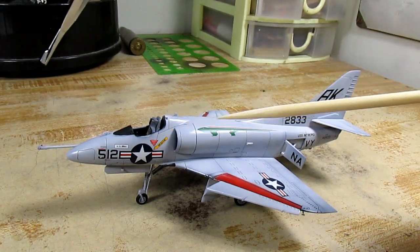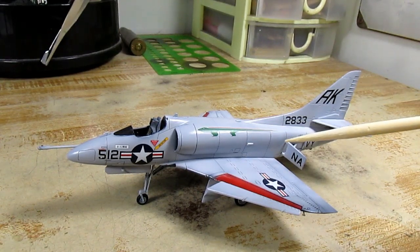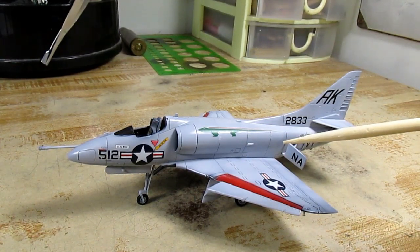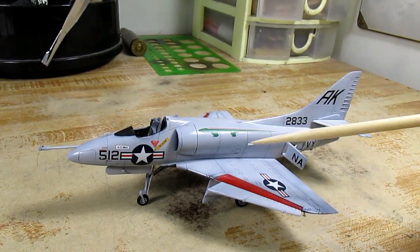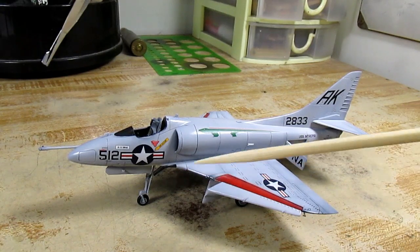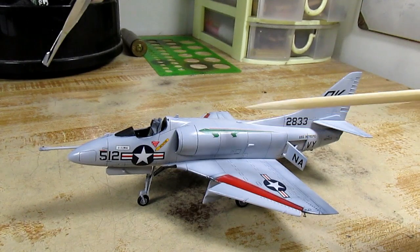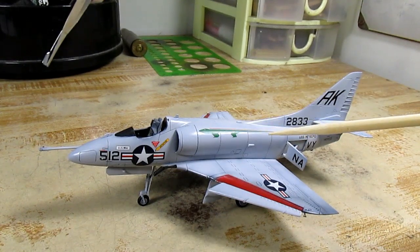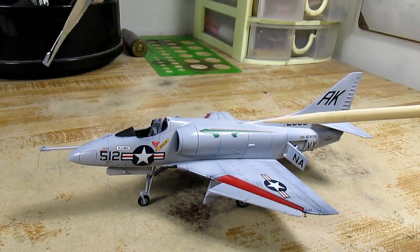I finished painting the model kit and applied the decal, but before I go on, I want to talk to you more about the colors that I used. When you first look at the model, you see basically two colors. One is the white on the bottom and gray on top. And I want to focus your attention more on to the gray color. When you look at the gray color, you see it's only one color, gray.